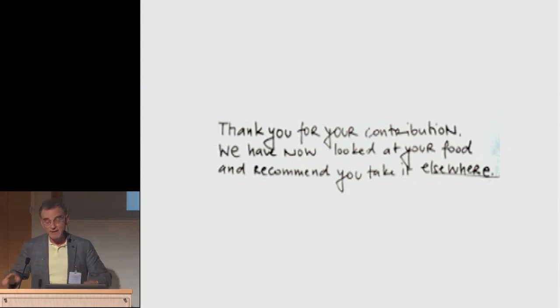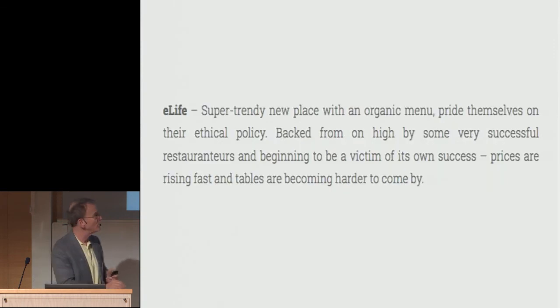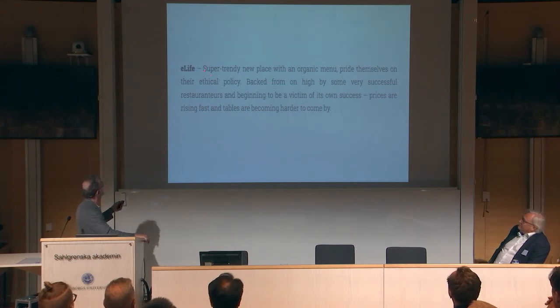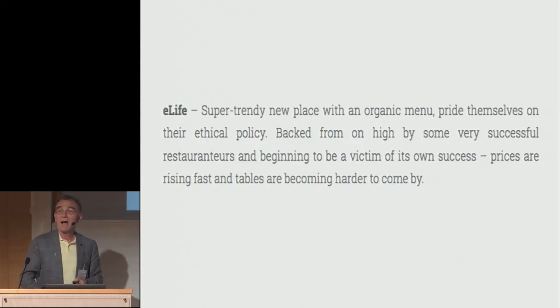Well, now, having used the criteria in this Michelin Guide to important cell biology, I was obviously eager to see how they evaluated certain journals without an impact factor. And I was particularly delighted that one of the entries was a description of eLife, the journal that I happened to edit. It's called, according to this Michelin-style review, "Super trendy new place with an organic menu, pride themselves on their ethical policy, backed from on high by some very successful restaurateurs, and beginning to be a victim of its own success. Prices are rising fast, and tables are becoming harder to come by." How about the competition?